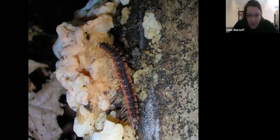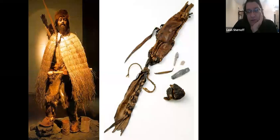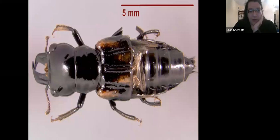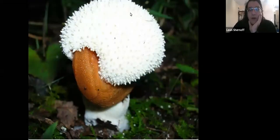I have a friend named Bill Ewell in Connecticut who takes a whole bunch of photos of these arthropods, and he's just more beetles attacking other beetles and mating on mushrooms and things like this. So yeah, mushrooms are a whole ecosystem, and there are all sorts of other things eating them besides us.